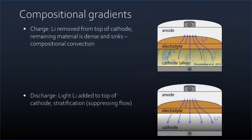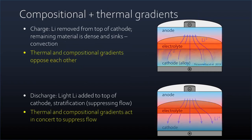During discharge, though, light material is being added to the top of the cathode, and that creates a stratification and suppresses flow. Now, if you throw thermal gradients into the mix, now during the charge process, thermal and compositional gradients are opposing each other, while in discharge, the thermal and compositional gradients are both stabilizing, and they would probably act in concert to suppress flow.